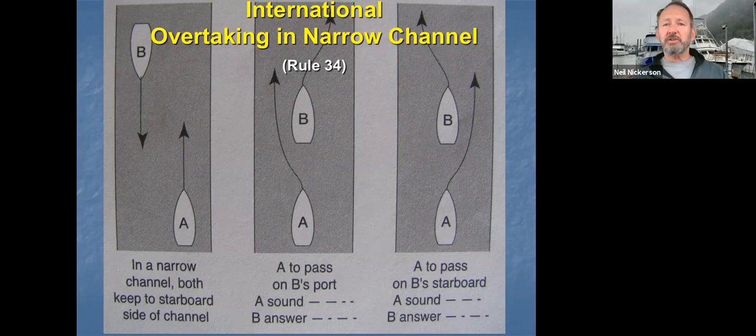This is an important one to remember. So narrow channel or fairway, it's a special signal because it needs to be an agreement with the vessel that's being overtaken. So two prolonged blasts followed by either one short, I'm altering course to starboard, or two short, I'm altering course to port. And if vessel B agrees, the overtaken vessel, they agree with consent, prolonged short, prolonged short.